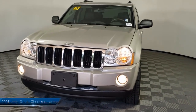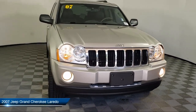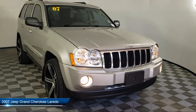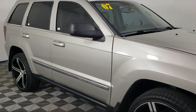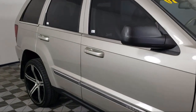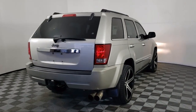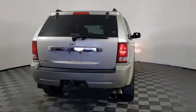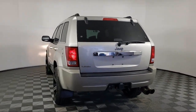And here's a look at another one of our great vehicles in inventory, and comes equipped with keyless entry, universal garage door opener, heated front seats, a 276-watt amplifier, outside temperature display, roof rack, leather-wrapped steering wheel, power sunroof, remote start system, air conditioning, and much more.